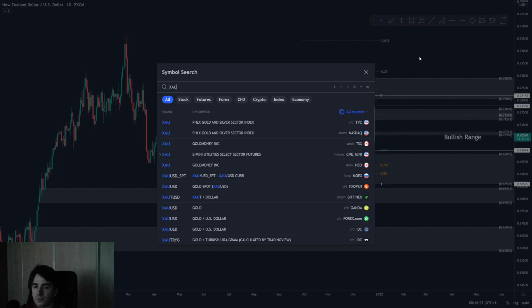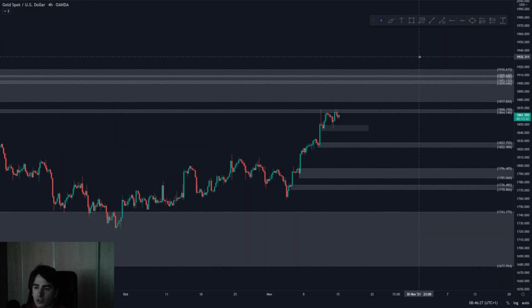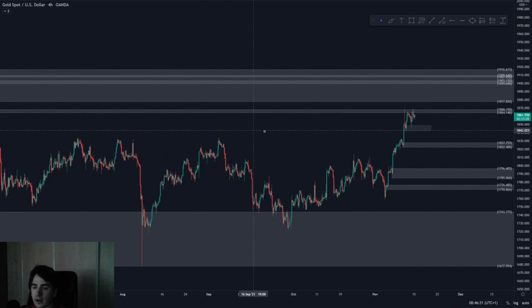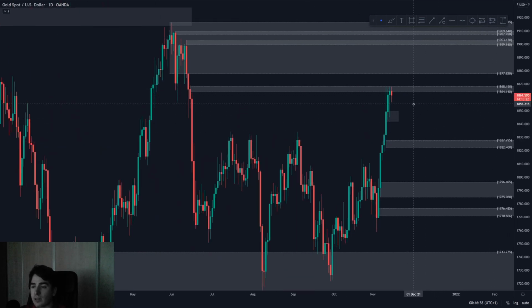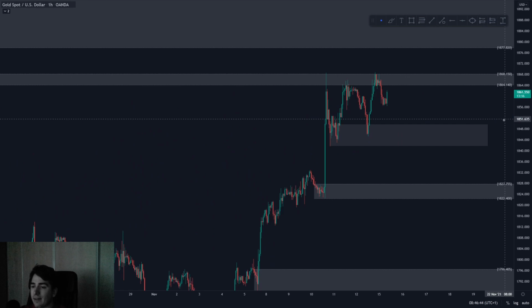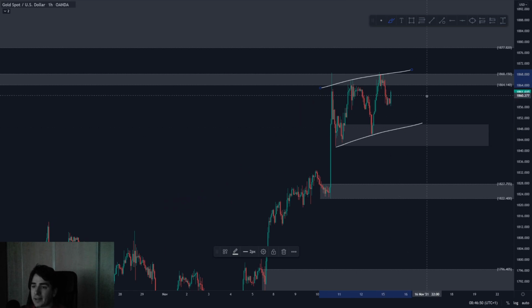Let's go over to gold. And gold, guys, is currently at very strong resistance, as we can see over here on the 4-hour and the daily. It's supply, so looking at our daily supply and our 4-hour supply, we could expect a pullback very soon. Looking at the overall structure, especially the 1-hour structure, we can see that we have some very nice ascending structure over here. So who knows, we could start seeing that push back down again.